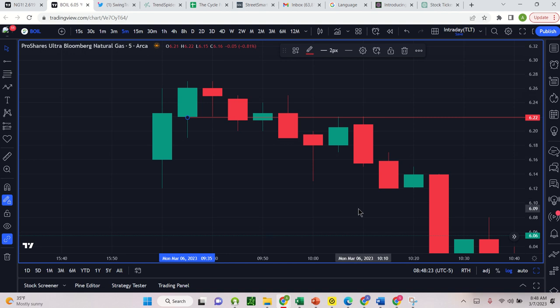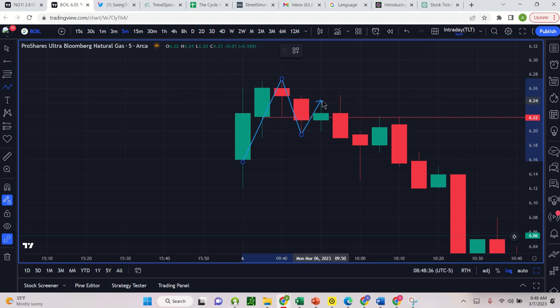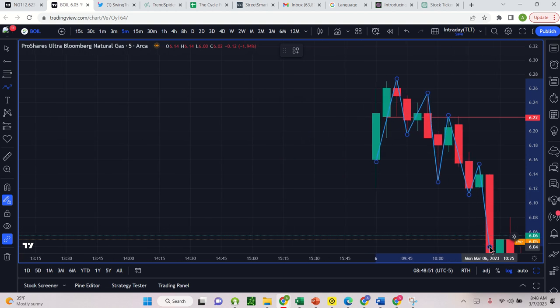These are zones, not pinpoint levels per se. And so you can see once we got below that, you can literally draw the little downtrend, right? So we had this little bounce. Then we went down here, went up here, went down there, right? And obviously we had this little high in between, but you can see we just clearly started a downtrend.